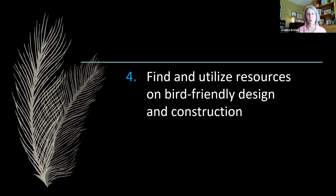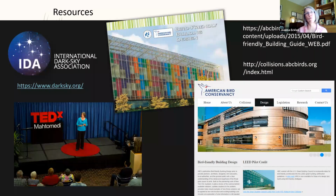Okay, so this is the last one, really. Yes, we're almost done. To find and utilize resources. This is something I don't even really need to tell you about in the age of the internet, but I'll tell you who my go-to sources are. For all things lighting, I recommend you follow and go to the International Dark Sky Association. They have tremendous resources on their website about the issue of light pollution and also products available. And they even have certified products that might be in your local Menards and Lowe's in terms of personal use.